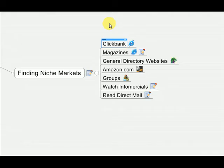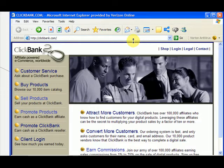My absolute favorite place to look for hot niche markets is at clickbank.com. Let me take you there and show you what I mean. When you go to clickbank.com, you can browse through over 10,000 products that people have listed where they try to sell their products through ClickBank as their payment processor.